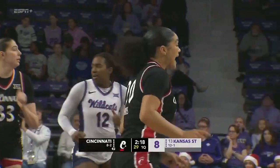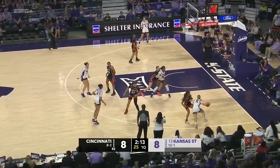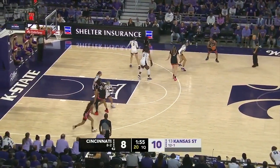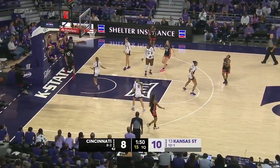That's one of the things I think about her game that makes her so difficult to guard. She'll step in that low post, she'll step on that short corner, be able to go right by the defender. How about that blow by? Speaking of going right by. And force people, if they're going to give you the ability to put it on the floor, make them pay.